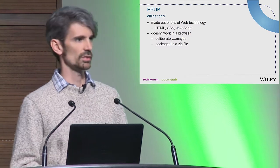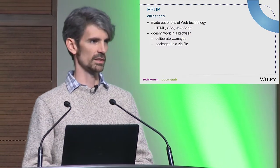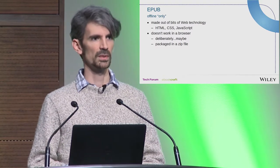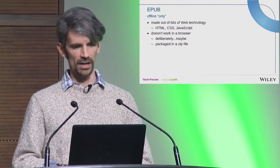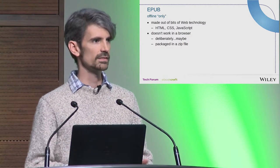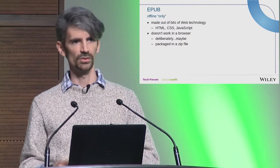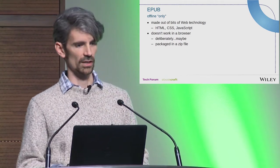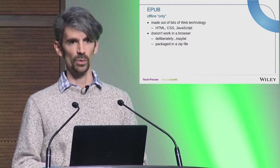EPUBs are packaged webby things that aren't webby anymore once they're packaged. They're in this zip format, HTML, CSS, JavaScript. It just stays in this little reader box. It can link out, it can do certain stuff. But it's really not distributed over URLs necessarily. You download it to your hard drive or the device's hard drive, and then you open it back off that file system. It doesn't work in a browser.